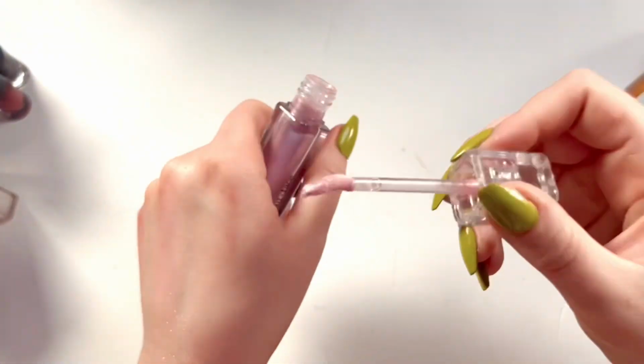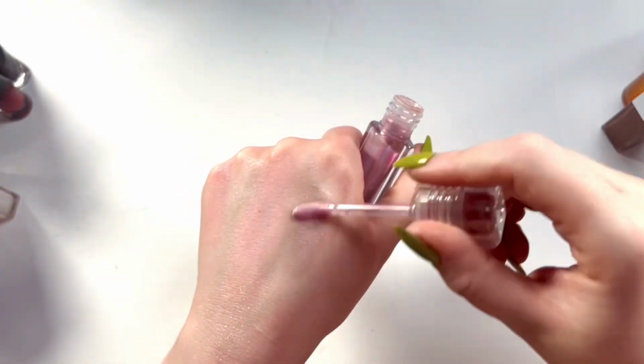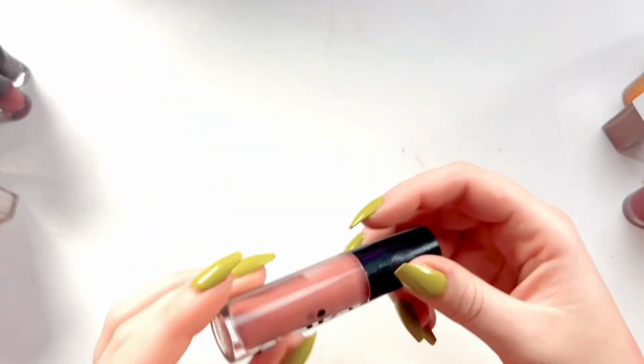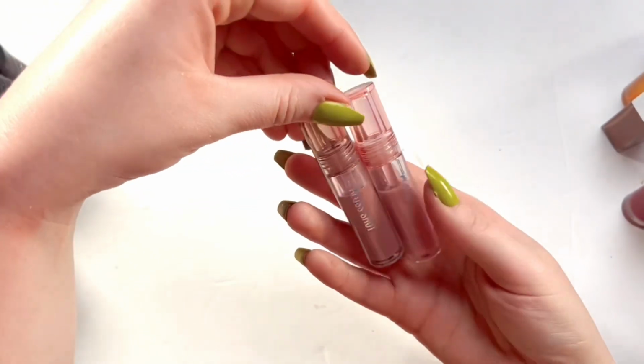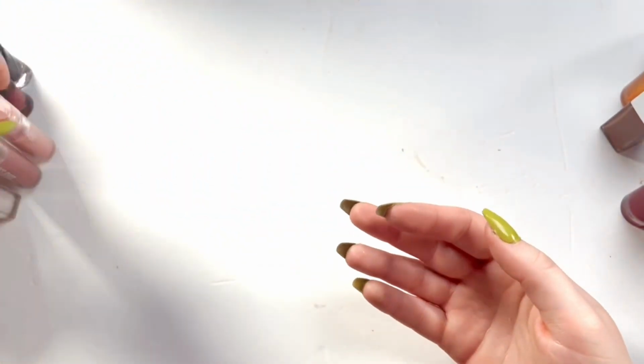This is just, I don't know. It's giving me 2000s metallic pink lip, and this is gonna go in the try-on pile. I'm gonna keep the Glossy Bounce in the shade Dip from Say Beauty. These from Kaja, I really do like these gloss shots, so I'm gonna keep those.